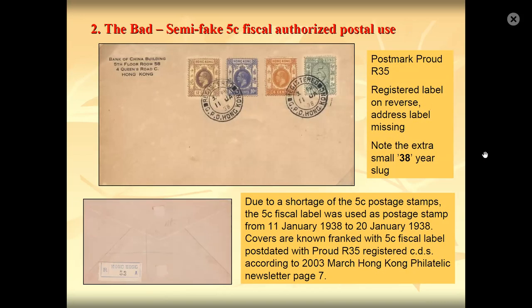Digit there. Some actually said that this is a forgery, because 11th of January is the first day of issue of the 5 cent stamp duty in lieu of postage stamp. I think it's a shortage of the 5 cent postage stamp.